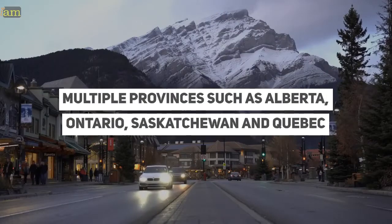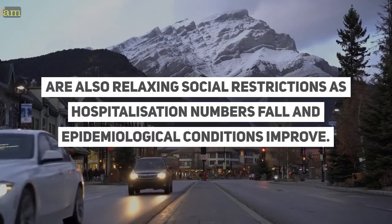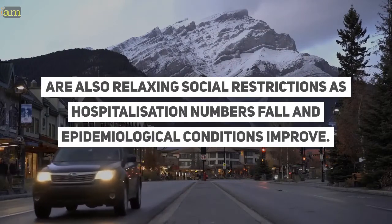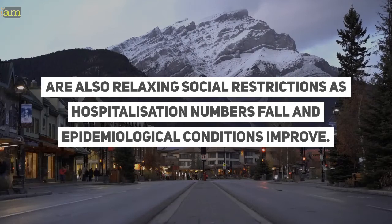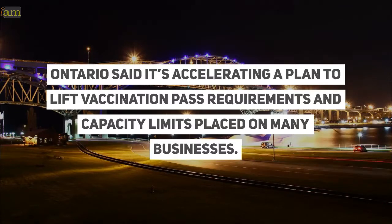Multiple provinces such as Alberta, Ontario, Saskatchewan, and Quebec are also relaxing social restrictions as hospitalization numbers fall and epidemiological conditions improve. Ontario said it's accelerating a plan to lift vaccination pass requirements and capacity limits placed on many businesses.